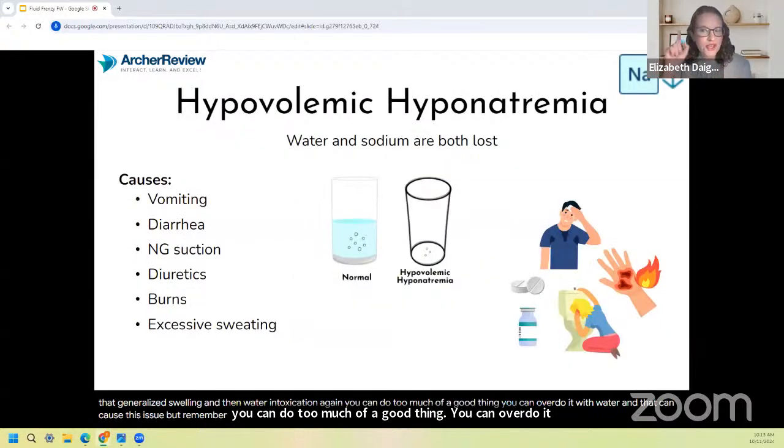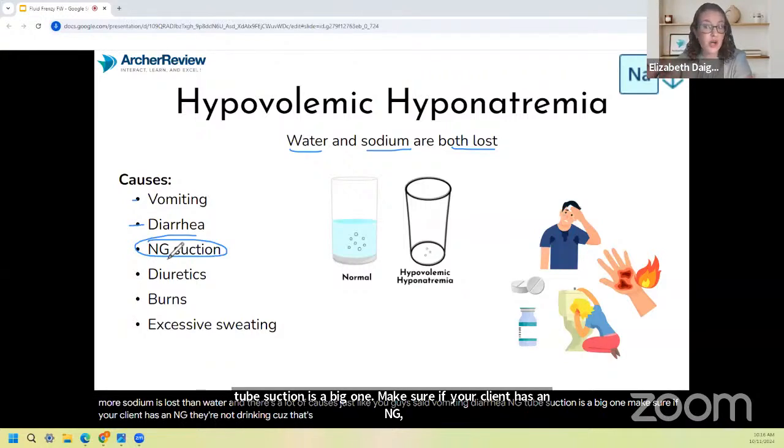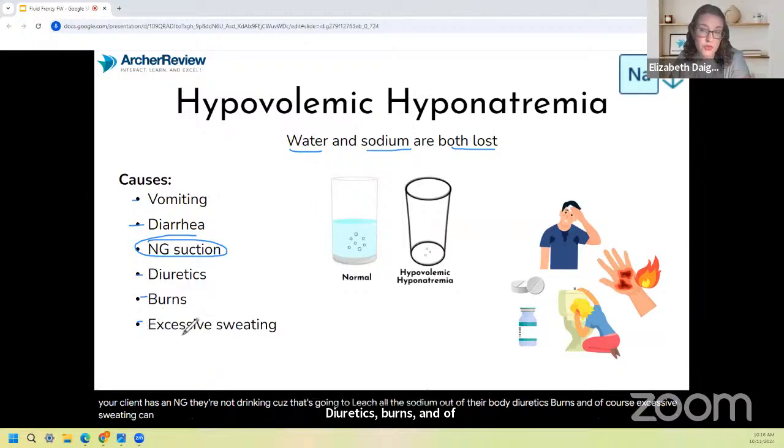But remember, we also have hypovolemic hyponatremia. This is when water and sodium are both lost together, but in this case, more sodium is lost than water. And there's a lot of causes, just like you guys said: vomiting, diarrhea, NG tube suction is a big one. Make sure if your client has an NG, they're not drinking, because that's going to leach all the sodium out of their body. Diuretics, burns, and of course, excessive sweating can cause this as well.